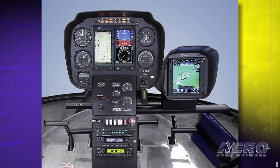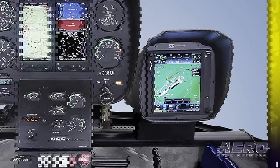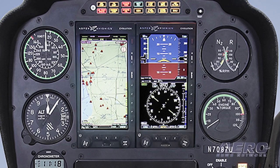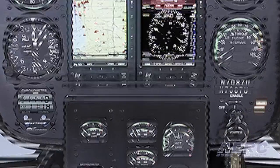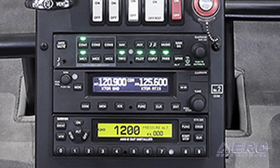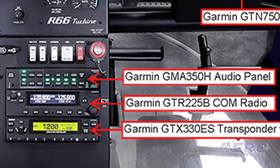Robinson Helicopter Company is introducing a new line of instrument panels and avionics for the R22, R44, and R66. The new line includes as optional equipment Garmin's GTN 600-700 touchscreen navigators, as well as Aspen Avionics primary flight display and multifunction display systems. Garmin's GTR 225B comm radio is now standard in all models, and the GMA 350H audio panel, GDL 88 universal access transceiver, and GTX 330 ES transponder are also available.